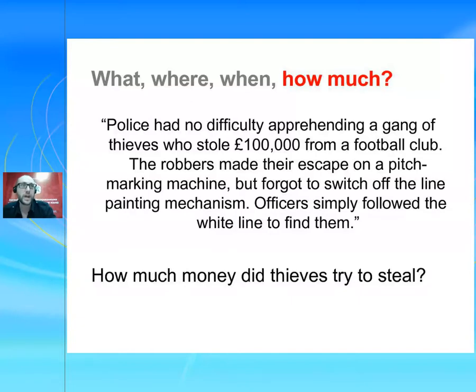we look at the question, how much? Well, obviously, this leads us to a figure. Figures are always easy to find in a text. It's great if you have a question that asks you how much or how many. It's easy in a large body of text to find figures, and there we can see, obviously, that the thief stole £100,000.